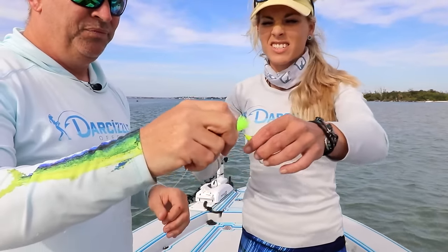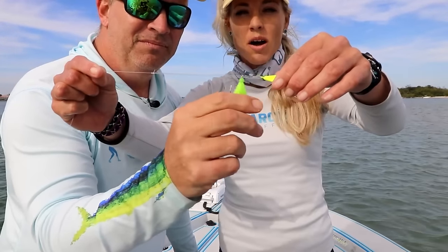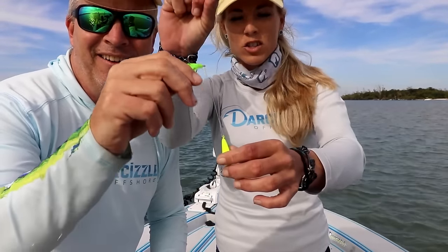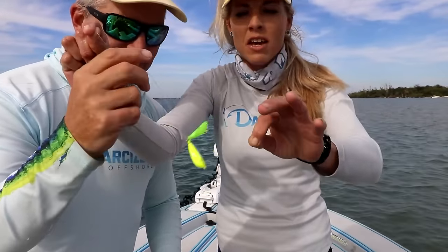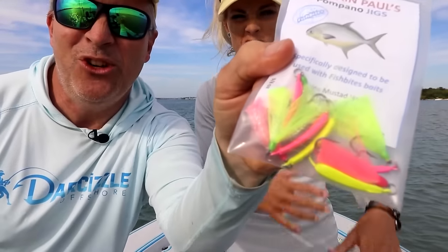And then also with this whole rig right here, slide that teaser back and forth. That teaser's gonna go up and down in the water column, so when this hits the bottom, that teaser's gonna fall, and it's gonna fall slower, and for whatever reason, pompano love that and go crazy for that teaser that moves. It kind of mimics a shrimp, they think, or whatever other things, like mussels and oysters and stuff they eat on the bottom.